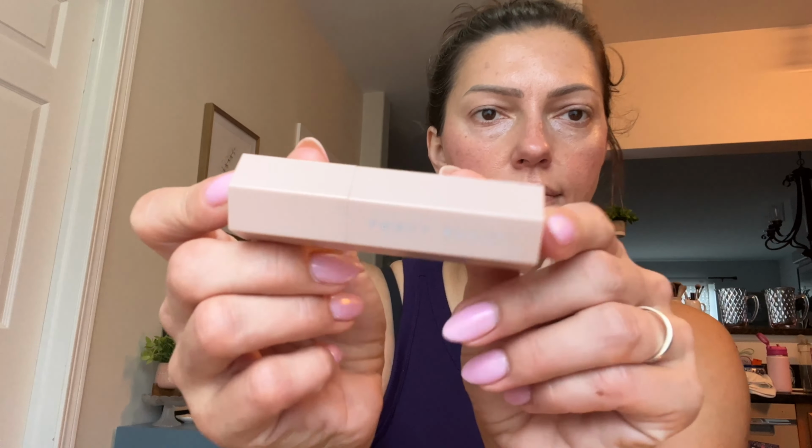As you see here, I'm just keep adding more. I really do like this blush. It goes on super smooth, and I love applying it with my finger or a brush. I don't love using the Beauty Blender with this.